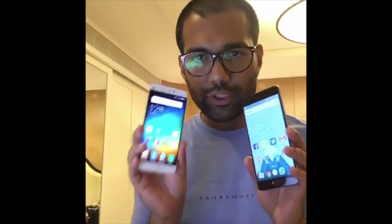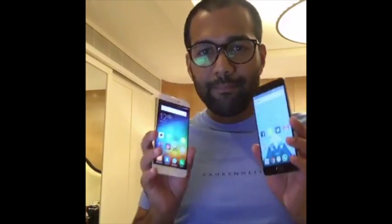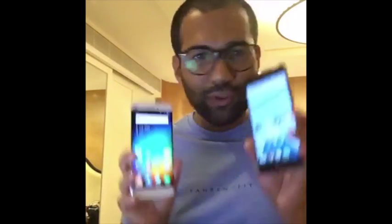24,999, which is almost 25,000 rupees for the Xiaomi Mi 5, and approximately 28,000 rupees, which is 27,999, for the OnePlus 3. And I think both are unbelievable value for money phones. I will highly recommend both of these phones.